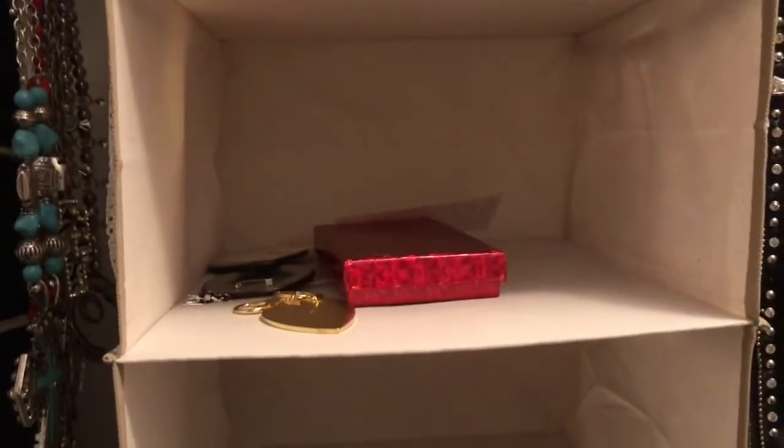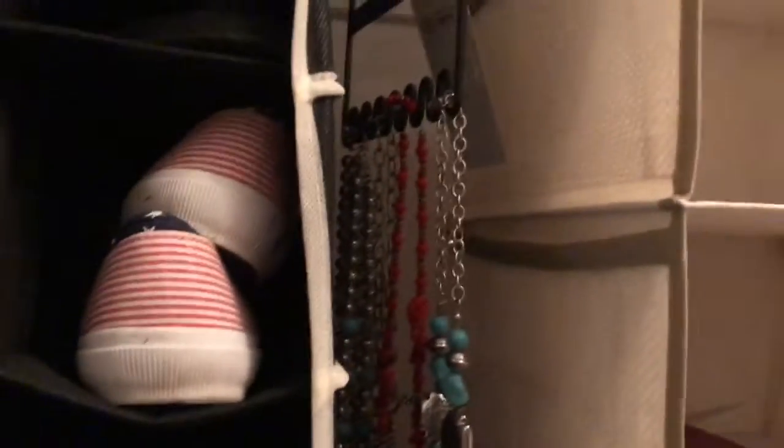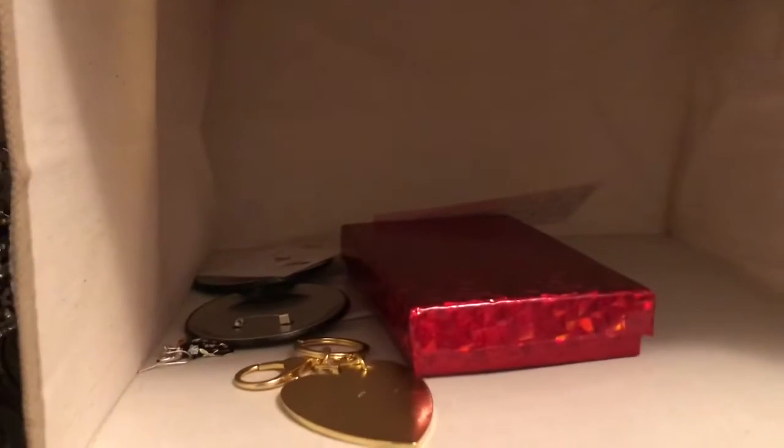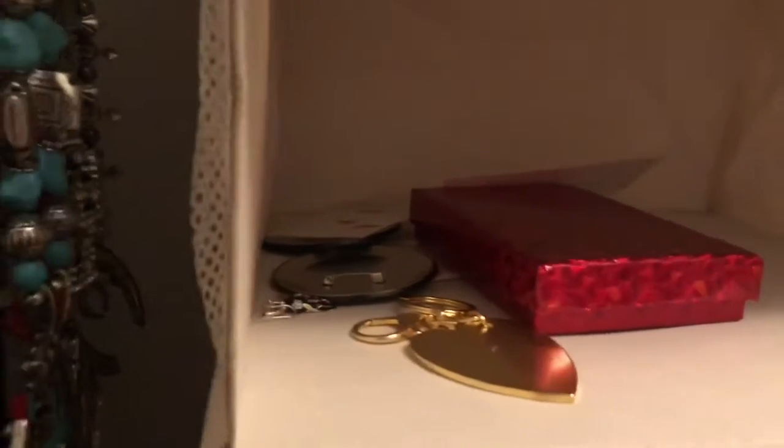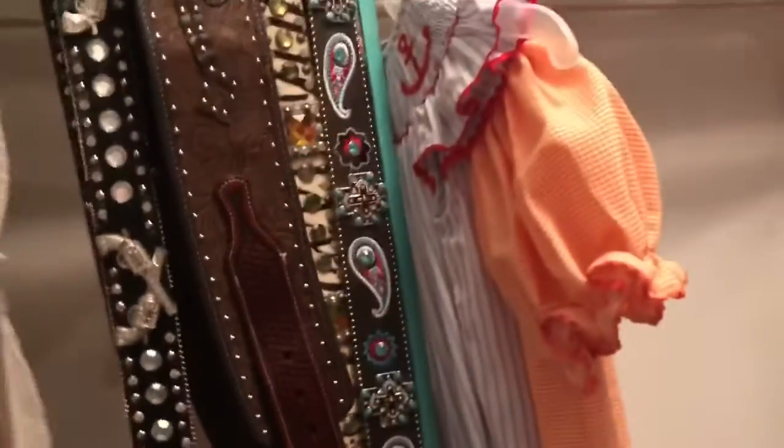I think I found how I'm gonna organize my jewelry, maybe. I don't know, but I like how this is hanging. And that's just my simple earrings and keychain and an earring there. Oh, and here's my belts. And then these dresses I'm trying to sell online.